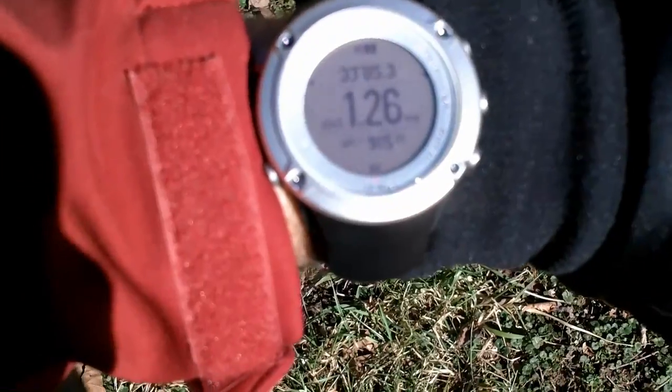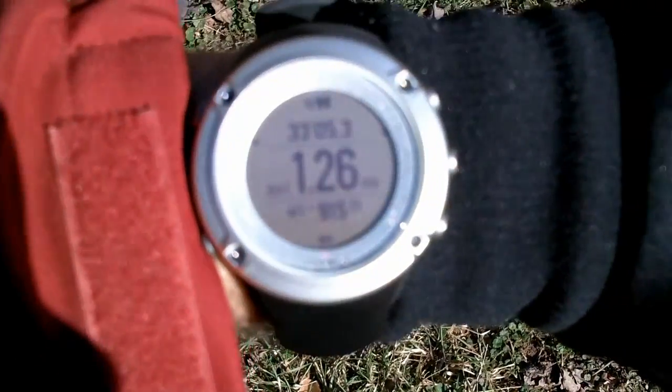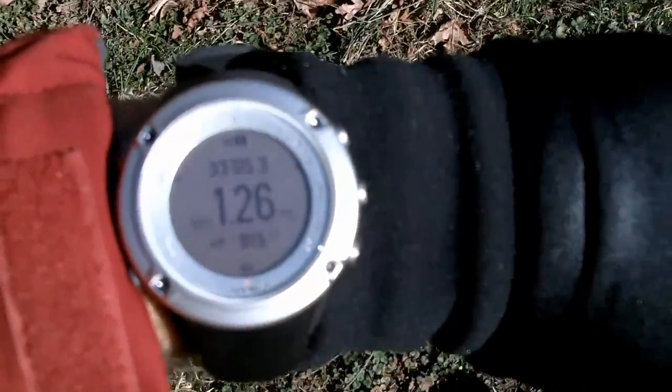Trying out a new piece of gear here. This is a Suunto Ambit 2 watch, and this is really my first weekend to use it. I used it on the trail run and that hike this morning. I'm using it again on this hike here, and it's neat. I'm still getting to know it.